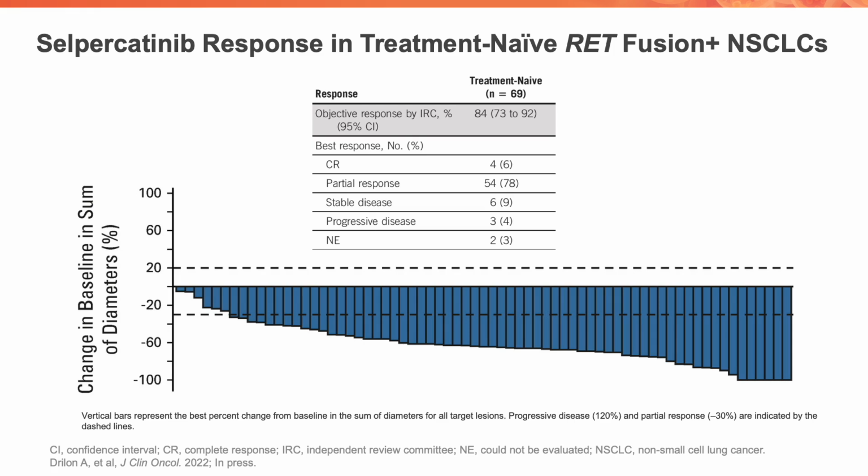And here we will start with selpercatinib in this slide, where you see a waterfall plot of all patients who are treatment-naive with RET fusion-positive lung cancers that got the drug. You'll note that there were 69 patients in this cohort with an objective response rate by IRC of 84%. You'll note that there were 6% of cases that had a CR and that the frequency of primary progressive disease was low at 4%. On the waterfall plot here of measurable disease, you'll see that all patients basically had disease regression with therapy, showing how well the drug works.